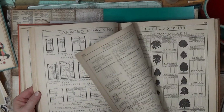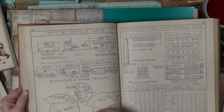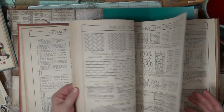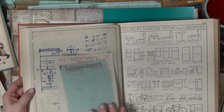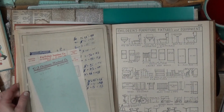kids' motor vehicle. Look at those motor vehicles. I'm telling you, I haven't been able to do it yet. In here somewhere is how to build, like, look at this. See, this is some of the little stuff that's in here. Here it is. Children's furniture. Isn't this sweet? Oh, let me hold it up for you.